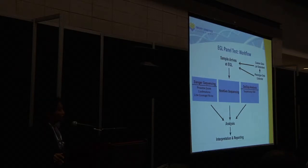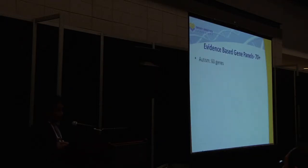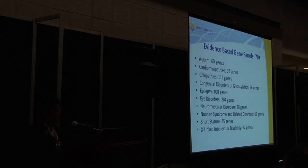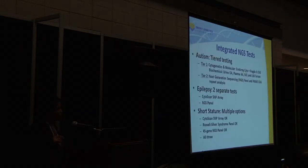We also backfill the exons that don't work, and we also have a deletion duplication array, which we call targeted gene arrays, to complete the mutation spectrum of the gene. And then we analyze and report the data. So we have today more than 70 gene panels, and we are launching a lot more panels. We have an abstract here, one library, many tests, where we have taken all the genes in the SGMD database and created one library. So even if a gene panel is not launched, it's probably there in the library and can be done as a custom test as well. But just doing the gene panel alone is not enough.